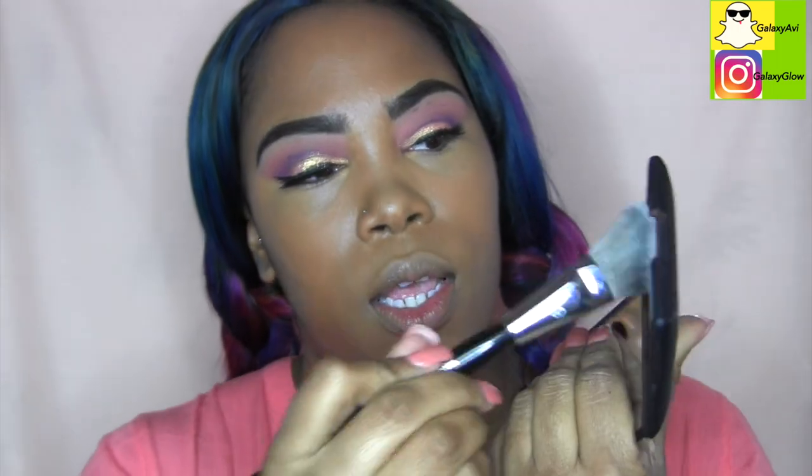For contour, I'm going to use my NARS Gina. This is the contour duo kit, and I'm just going to go in here and carve out just a little bit, just a little.